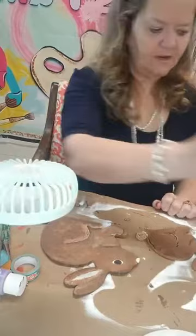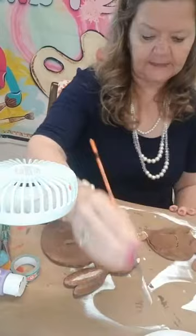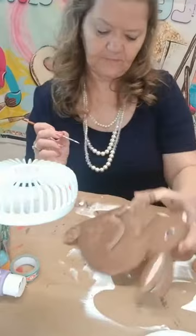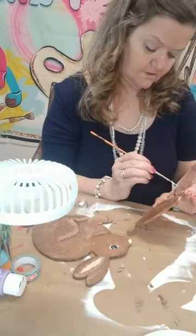You can't quit without a little highlight in his eye, or he would not be happy. So I'm putting a little highlight in his eye. And you can put a little highlight on his nose.